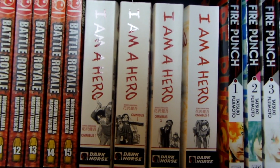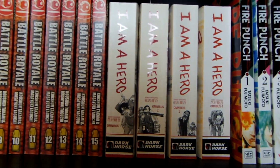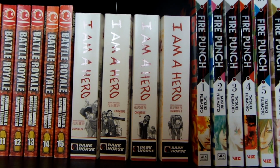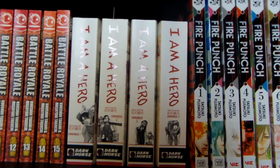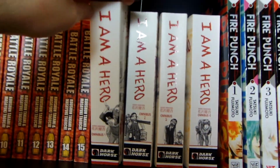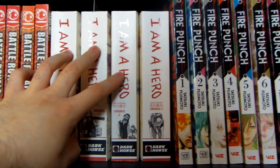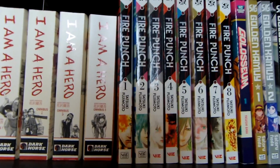Then I have I Am a Hero Omnibus volumes 1 to 4. I'm pretty sure these are out of print now. I knew it was going to happen, but I didn't have the money to buy the rest, so I'm kicking myself a little bit, but hey, we might be able to find them. Or maybe they'll do the kind of deluxe deal with these, that would be the dream. But this is a zombie survival series which is so good. The art is really good and it's really weird, and the main character is just a bizarre character, which is really interesting to read about.